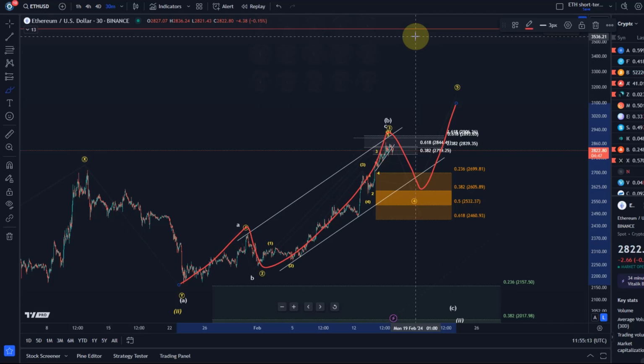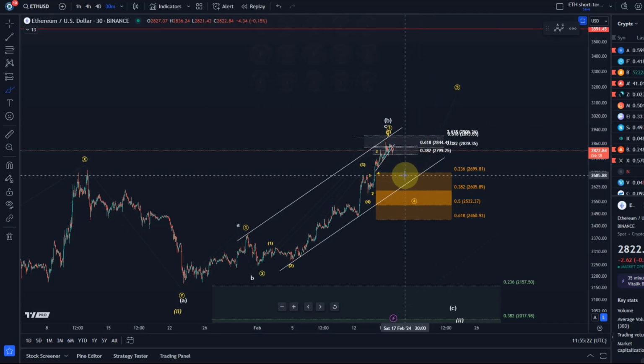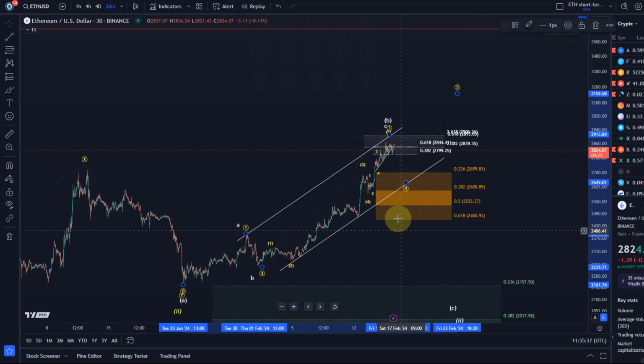It's also possible that when we get a pullback, the market will respect the ascending trend line, the lower boundary line of the trend channel here. That's currently at around $2,600 if we get a pullback now. Very close to the $2,605 level, the 38.2 retracement. Typically an ideal target for a fourth wave, also in a diagonal. And then one more high seems likely. But at the moment, there is no strong sign of a pullback.